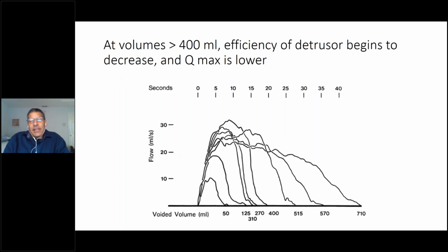Turns out volume really does matter. We all know that a small volume can create a weak flow. Just think of yourself. If you void and someone tells you to void again 10 minutes later, well, there's not much in there. It's going to come out slowly. But there's an efficiency at 400 mils. After that, you're overfilled, stretch injury, the detrusor doesn't contract well. Lower than that, you haven't maximized your Starling curve.